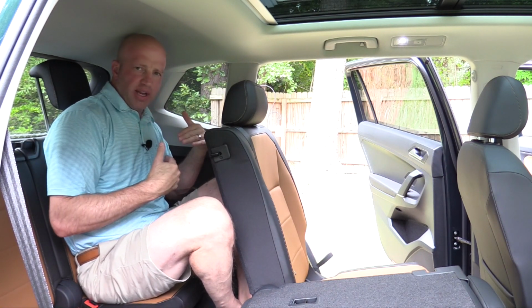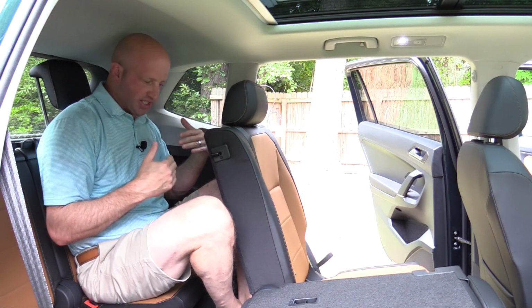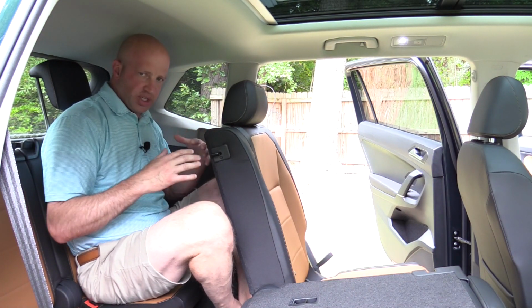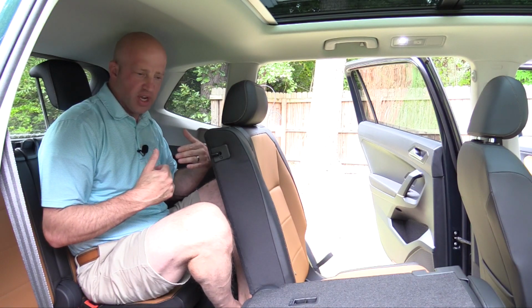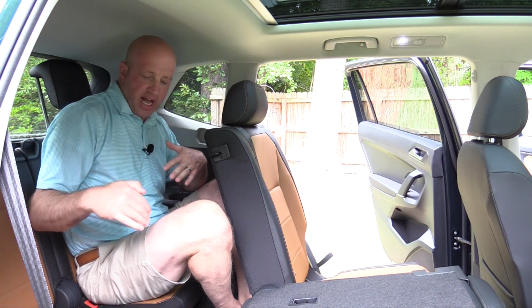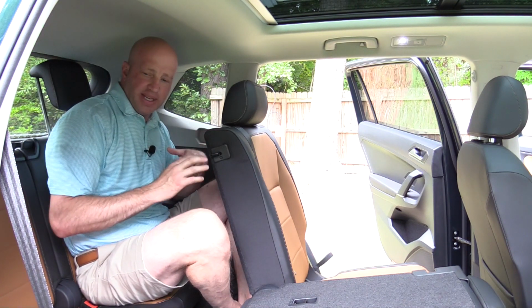Now back here, legroom numbers about 27 inches, fairly anemic. Anything under 30, 31, really for an adult, just not going to find a comfort zone. Now once the seating's in place, you'll definitely find it a lot tighter. Now what does that mean at the end of the day?